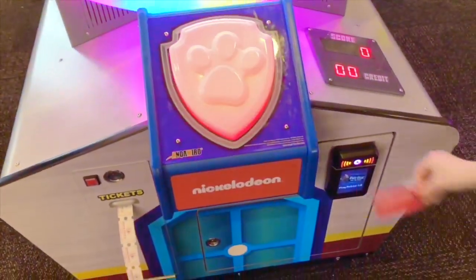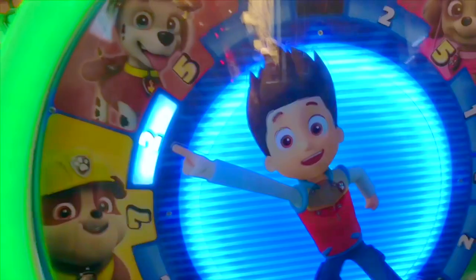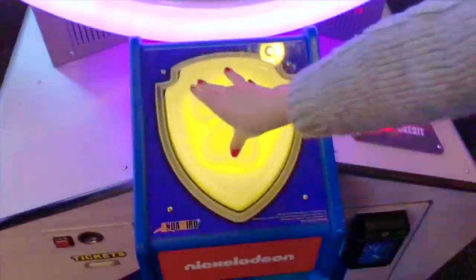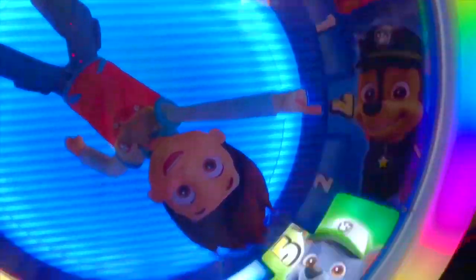Ryder won one ticket. Let's try it again. Ryder landed on? Two. Seven tickets.